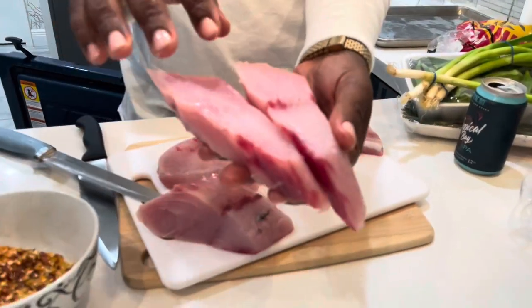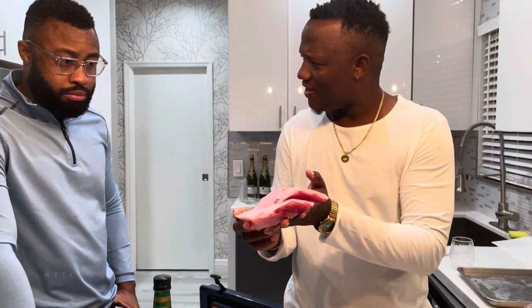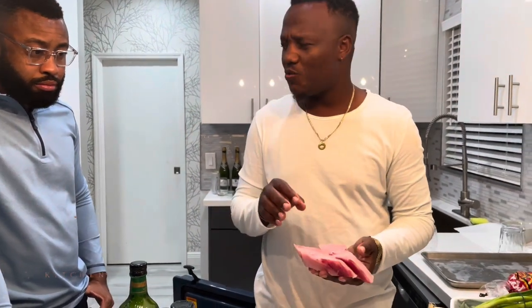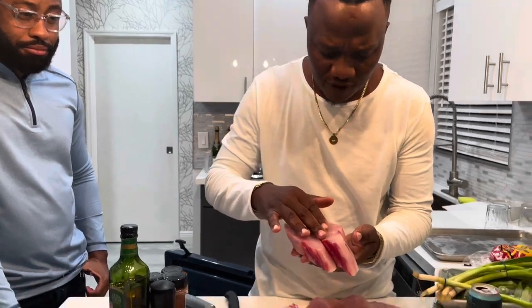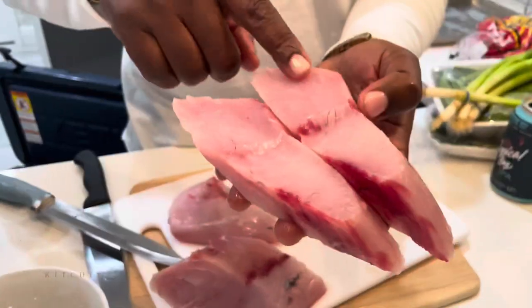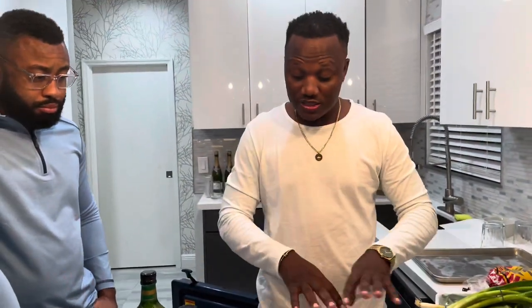The texture looks like a snapper fillet or something like that. What kind of fish was it again? It was a golden amberjack. A golden amberjack. I don't think I've ever had that before, but I'm excited about it. The meat shows it will be quite white and flaky, which is what I like in fish. We're just going to rinse these and dry them.